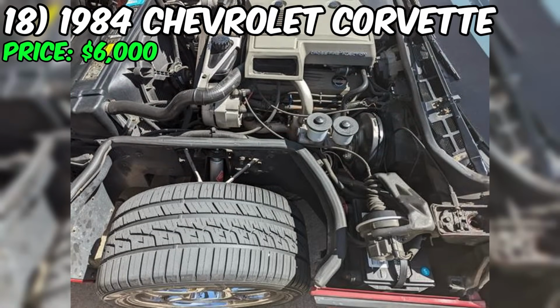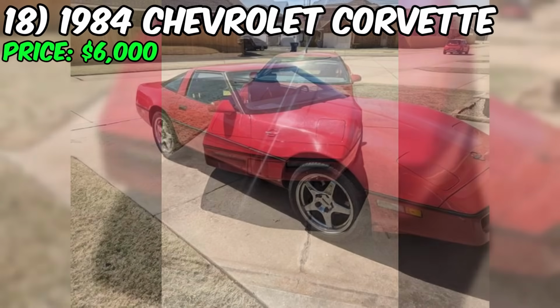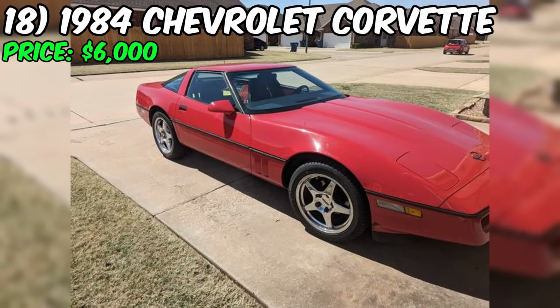Now, I know what you might be thinking, but what about the condition? Well, the seller is upfront about the fact that there are a few issues. The rack and pinion will need to be replaced, and there's a small oil leak that needs to be addressed. But hey, that's all part of the fun of owning a classic car, right? The seller also mentions that there are several different leaks, but they're not sure where they're all coming from. But don't let that scare you off.